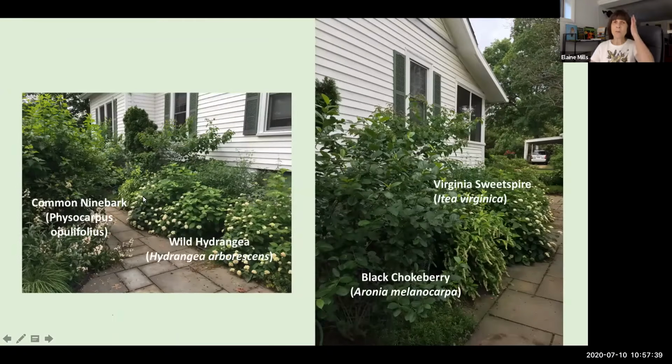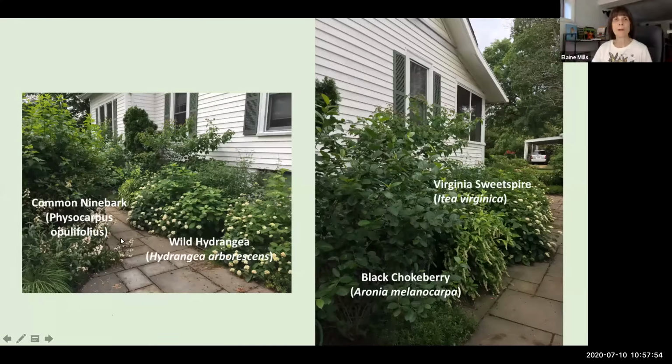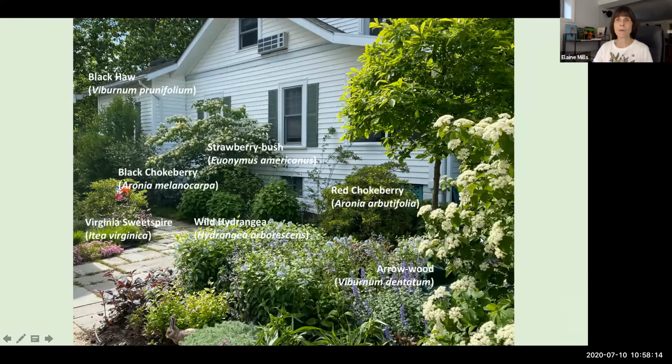Here along the side, this picture was taken a couple of years ago. I originally had a ninebark next to a garage that was here, and then I decided it was really growing a little too large. It wasn't one of the smaller cultivars, so I moved that to another area. But you can see how attractive these wild hydrangeas are growing along the edge here. Black chokeberry that I mentioned is a very attractive plant for its foliage, flowers and fruit is here, and the small Virginia sweetspire here.